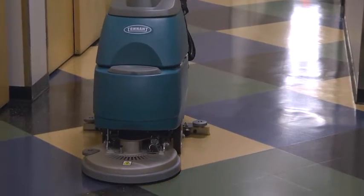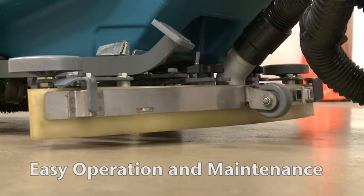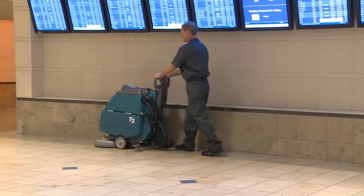Tennant's T2 Walk Behind Compact Scrubber features innovative engineering for easy operation and maintenance. Save time and simplify maintenance with tool-free squeegee replacement. Pad Assist helps move the scrubber forward and reduces operator fatigue.